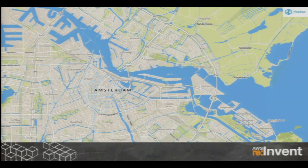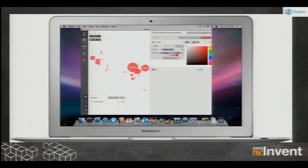OpenStreetMap has really great street level data around the world, competitive with commercial providers, in some cases a little better, some cases a little worse, but absolutely competitive with them. So you can do great images of places like Amsterdam like this. And like I said, this is global coverage.